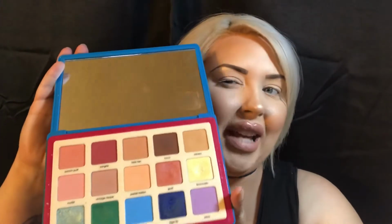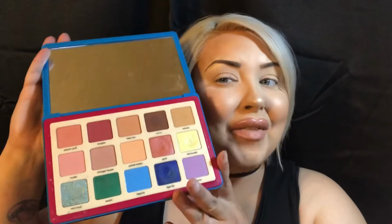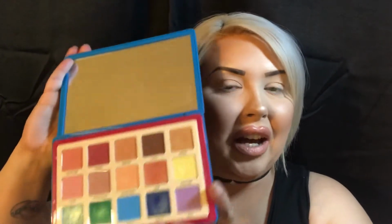So I wanted to create something super colorful, super fun. This is just gorgeous. And it's Natasha Denona. I have such a thing for Italian eyeshadows. It's amazing. France and Canada make the best foundations, but Italy makes the best eyeshadows for sure. We have Pat McGrath and Natasha Denona, two of my favorites.